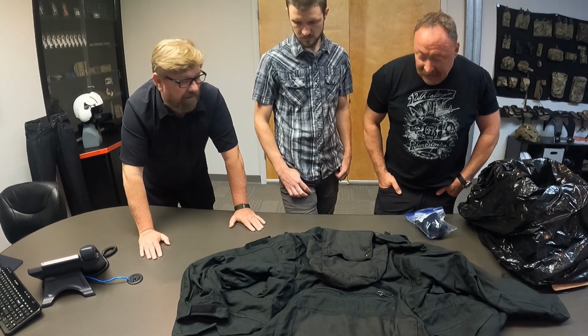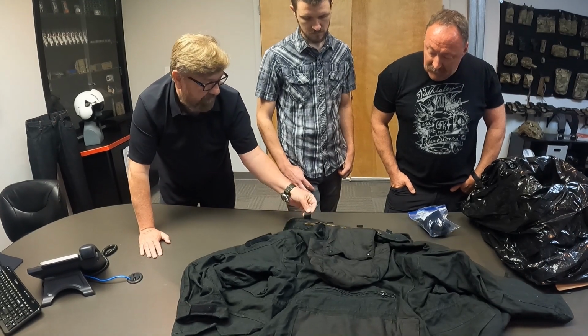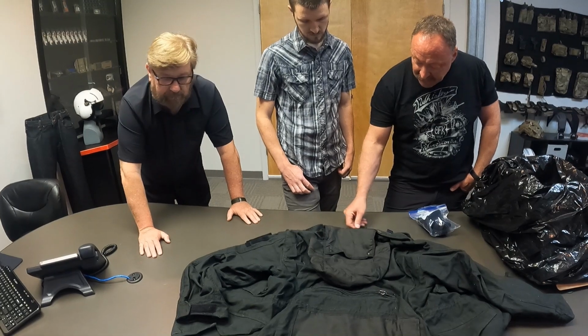I can't wait to hear some of the reasons for some of these things, like what these tabs are for. I have no idea. This is interesting to me. We'll figure out what that is and maybe do a follow-up.